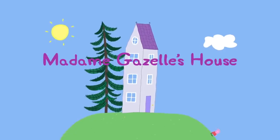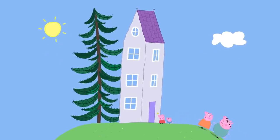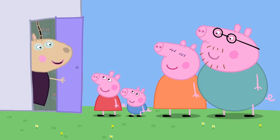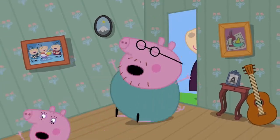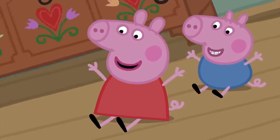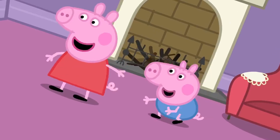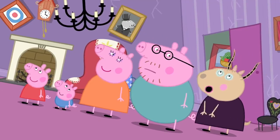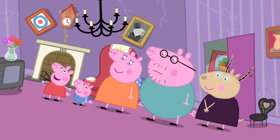Madam Gazelle's house. Peppa and her family are visiting Madam Gazelle. Hello, Madam Gazelle. Hello, everyone. Come in, come in. Whoa! Your hallway is a big slide, Madam Gazelle. Is it meant to be like that? No, the house is just old. Everything here is a little bit wonky-donky.